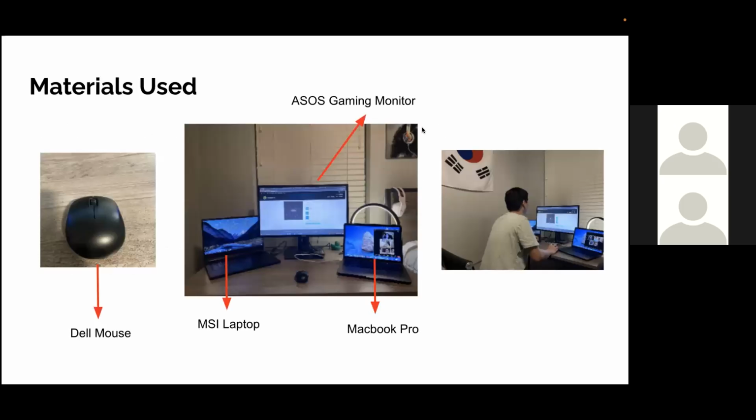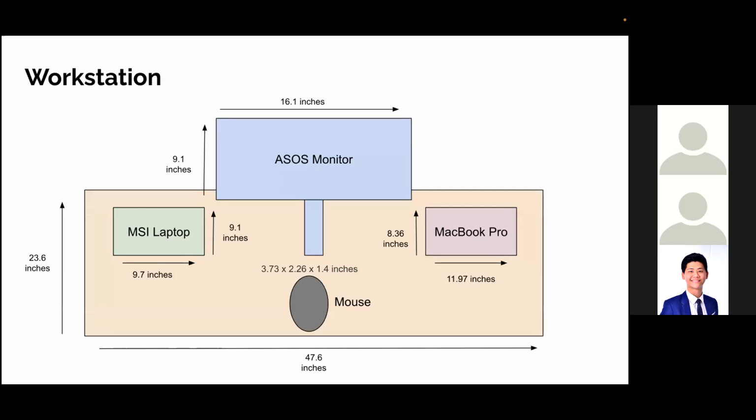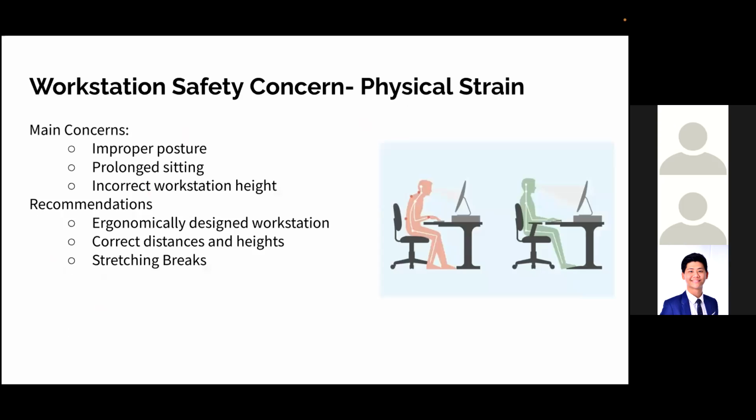Now, Junie will walk us through the materials we used. Thank you, Kostya. So first of all, we used the mouse to facilitate the movement while doing the volunteering task. We used 2 laptops. One of them was used for the Zoom conference, and the monitor and the other laptop was used to conduct the volunteering task. On this slide, we can see the dimensions of the whole workstation: the monitor, the desk, the mouse, and the 2 laptops used. Now I'm going to pass it to Laura to talk about the workstation safety concerns.